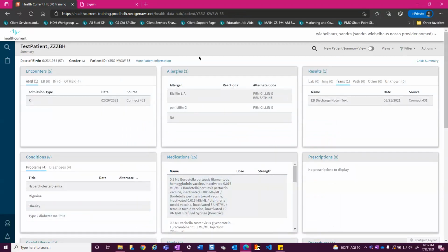And I'm also going to do a demo on crisis summary. In this case, this patient doesn't have any, but I will show you how to break the glass. And then also we will show you during our deep dive training, further on down the road when we get ready to implement, how you're going to revoke a consent, anything like that. For time's sake, I don't want to take too much time doing a lot of this stuff, but we will show you the process for that as well.